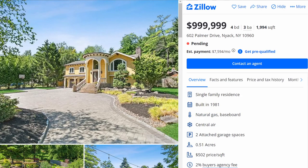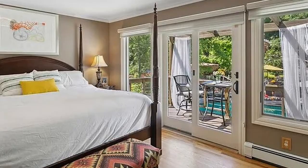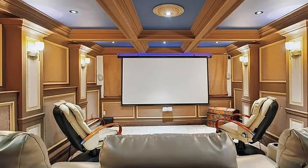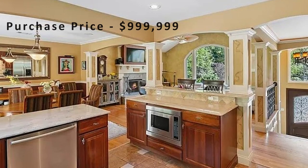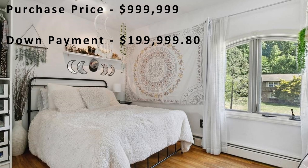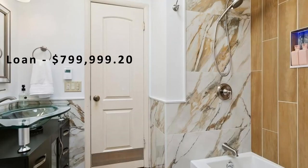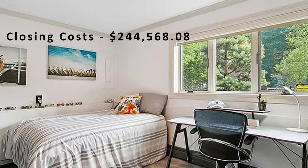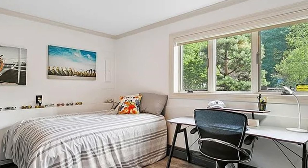Next up on our list is 602 Palmer Drive, listed for $999,999. The house has four bedrooms, three baths, it is roughly 2,000 square feet, and it is situated on 0.51 acres. If you were to purchase this home at the listed price of $999,999, a 20% down payment would be $199,999.80, leaving you a loan of $799,999.20. Your monthly payments would be $7,288.64. And when you were coming to closing, you would have to bring $244,568.08. A lot of money.